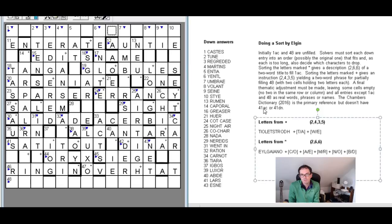Well, there's only one title we're really looking at here, and that's the title of this crossword, which is actually phrased very similarly to this instruction. So this is telling us doing a sort. Now, I started playing around trying to anagram doing a sort into a 2-word phrase. There is a two-word phrase that I could see, and that's goods train.